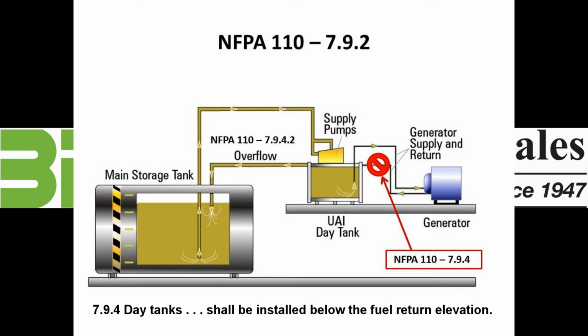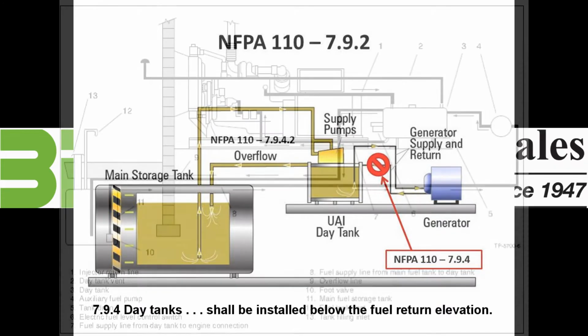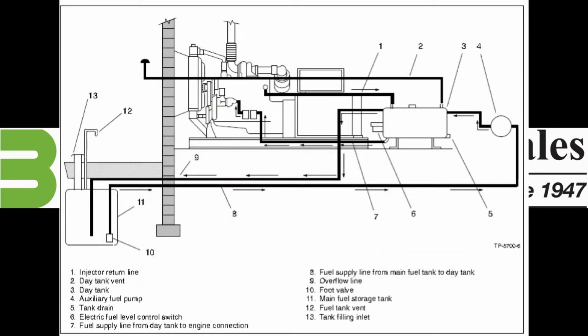Another comment is, ideally, that return fuel should be going to the main tank. Return fuel is heated. Heated fuel, like ambient temperature, reduces the kW or the horsepower of the engine capability.